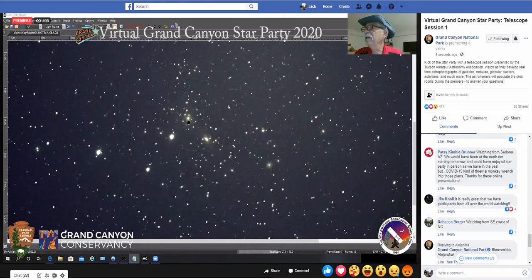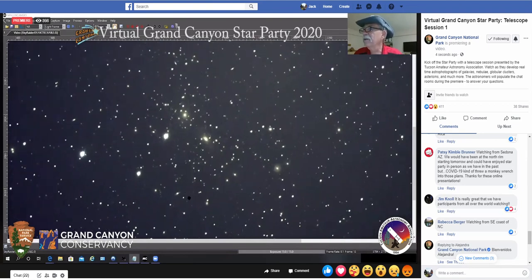As you can see, these are the biggest galaxies of the group. There's also another one here. And some of these, what look like stars, are actually galaxies as well. Here's another one. Here's another one. Looks like another one here. From my vantage point, I can see maybe 20 or 30 galaxy objects within this field of view, the Coma cluster of galaxies.